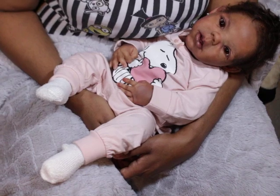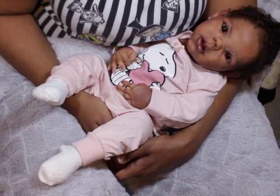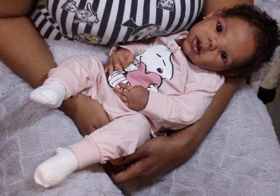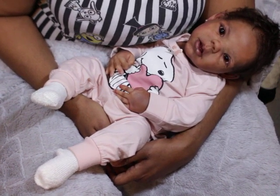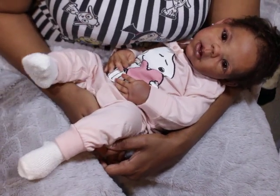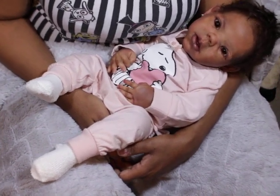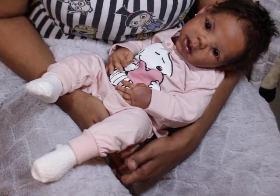I do have about seven silicone blank kits to paint for myself. I'll sell some, and I'll probably only keep three out of the seven. But still, Reborns have really been it for me right now because there's such a variety of faces and stuff.